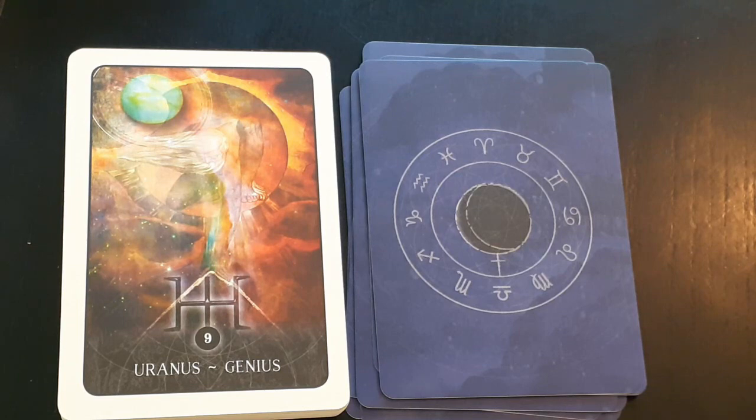oddballs, nerds, science, physics, electromagnetism, research, technology, robots, science fiction, flight, space travel, planets, outer space, UFOs, aliens, and foreigners. Corresponding tarot card is the Tower. Key ideas: change, revolution, shocks, genius, technology, alternative lifestyles.